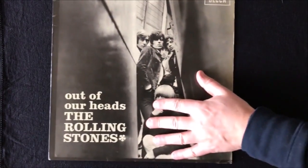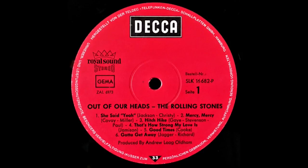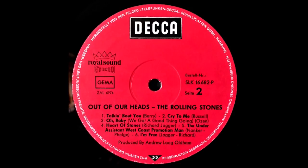This one appears on a bright red record label, with a boxed company logo in black and white. The majority of the text is printed in black and the rim text is printed in white. It was issued under the catalogue number SLK 16682-P.